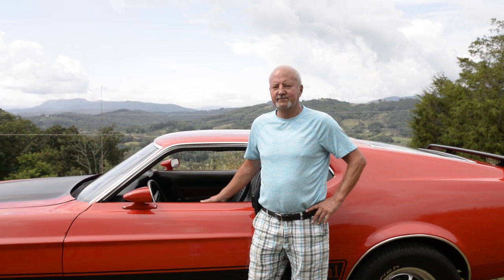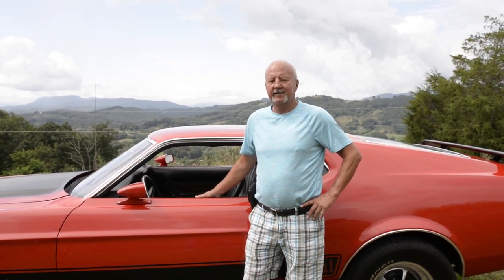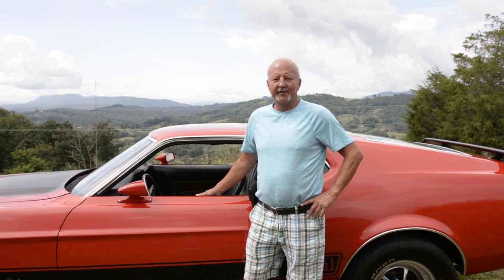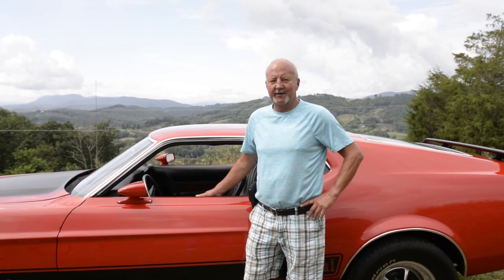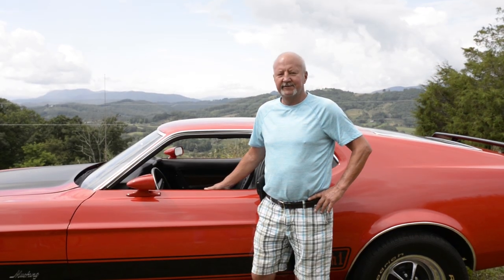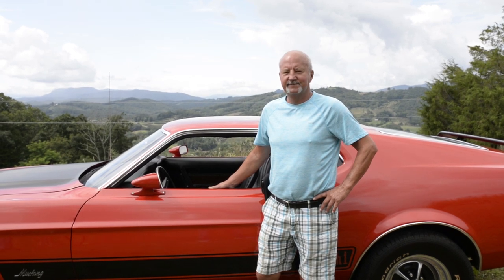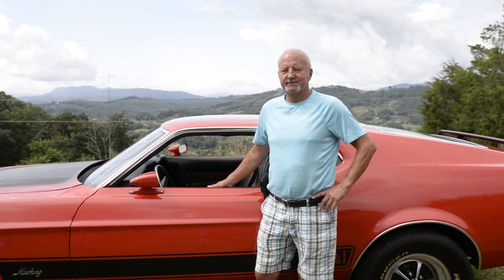So, do you still own the car? Well, I don't still own it. I gave it to my daughter, and I'll let her go into more details about that. She always wanted the car from the time she was a little girl, and I always promised it to her. So, I told her that when she got of age, I'd let her have it, which I did. Awesome. All right. Well, thanks, Danny. Good to talk to you, brother.